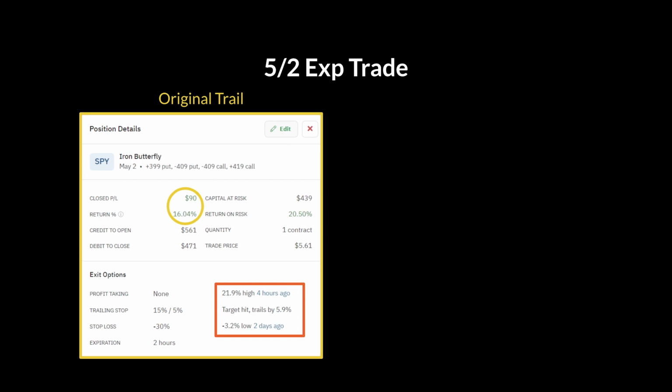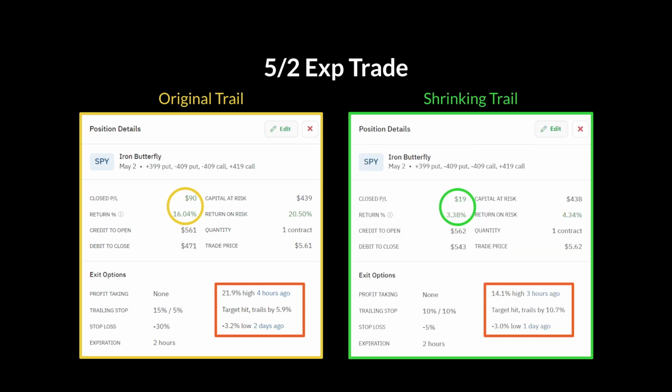Exact same thing happened with the 5-2 trade. You can see $90 in profit, high 21.9%. Over here, $19. Exact same profit, actually. So about 3.5%. It went up, activated my trail, and then I was able to get out for $19. But you can see in this case, this is when I exited, and this was towards the end of the day. It never went up to 15%. Therefore, the original trail never activated. And so it held that position overnight. The next morning, it was very profitable, and that's why I was able to exit that following day.